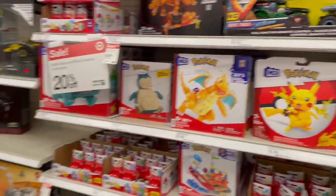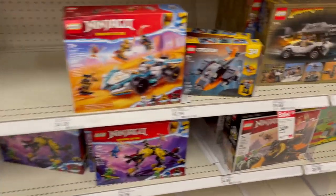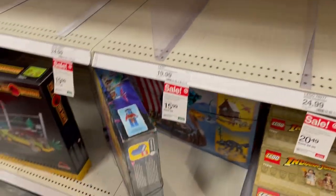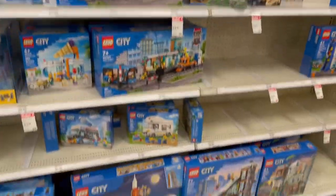Ooh, there I was in the reflection. Mega Blocks there, and then some Ninjago on the other side. But I can't even say it's a section. It's just like some shelves with some Legos on it. For real, look at it. We'll spin around to this side. At least there's some City left.